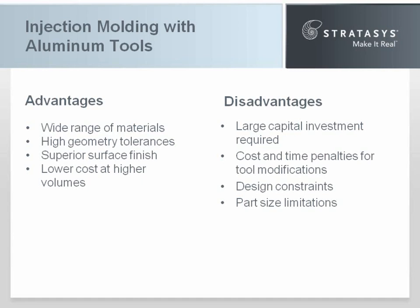And also, design constraints. You have to have a minimum draft angle and a minimum radius in your corners. Part size limitations is also a disadvantage with tooling.